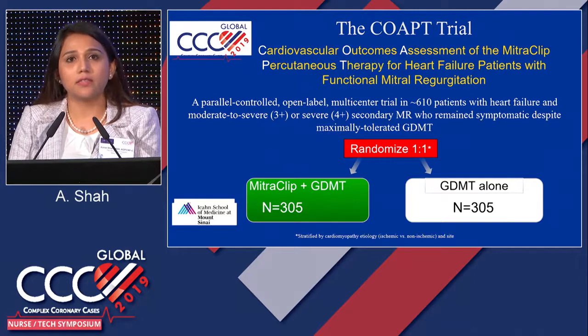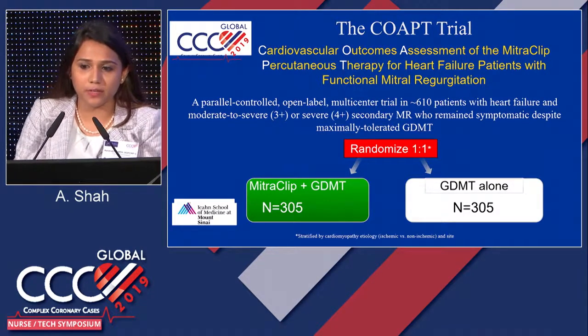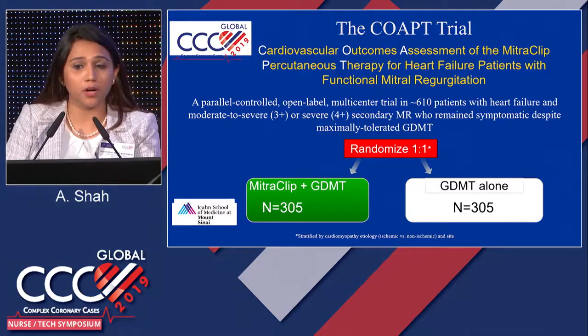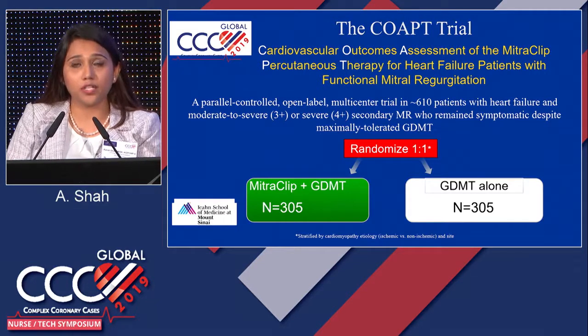This is where the defect is within the mitral valve itself. Recently, the COAPT trial, which is Cardiovascular Outcomes Assessment of the MitraClip Percutaneous Therapy for Heart Failure Patients with Functional MR, was presented at ACC last year, and in March of 2019, just a couple months ago, it was approved by FDA. This was a randomized trial. One arm, as Dr. Kiniaino mentioned earlier, was guideline-directed medical therapy, and the other arm also had guideline-directed medical therapy along with MitraClip.